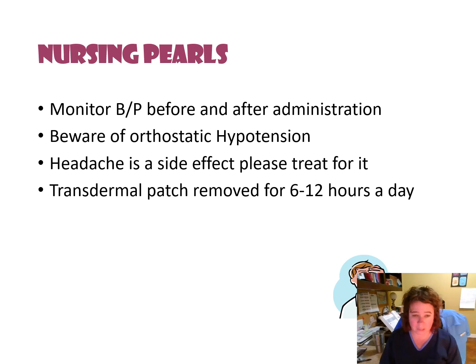So what do we need to know before we give nitroglycerin? We always want to monitor their blood pressure before and 5 minutes after we're giving any oral doses of nitro. So typically that's what I do. I go to the bedside, do all my checks, take my blood pressure, give that first dose of nitroglycerin, making sure that the blood pressure is greater than 100/60 before I drop the first dose in.